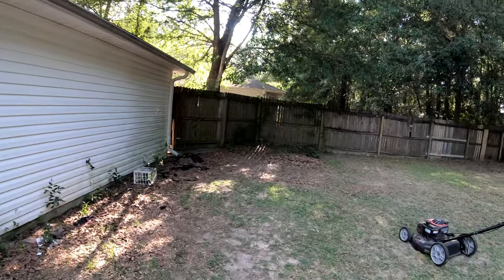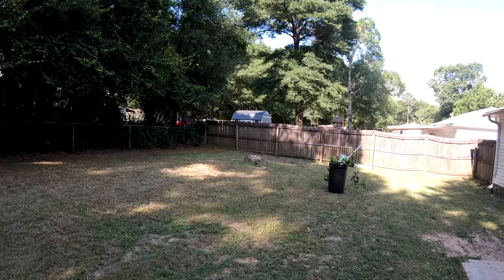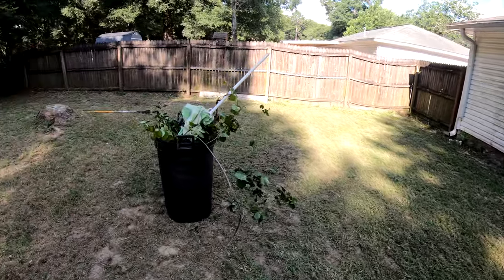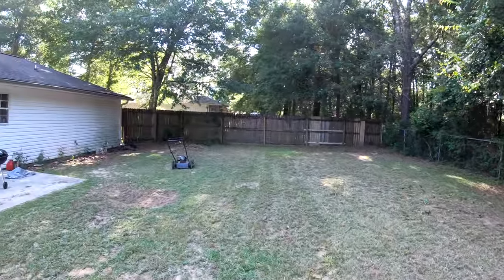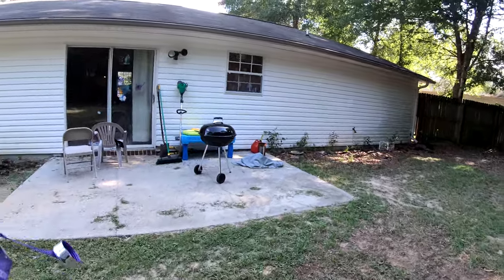Here we are. I don't know how many hours later. Probably around 3. Yard is just about done. Still some cleaning up here and there. I gotta throw that away, put my tools away. But this is what it looks like. Nice and clean. Nice and big, clean yard.